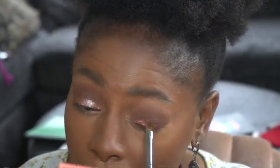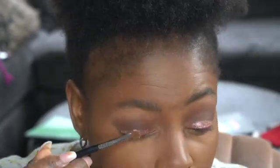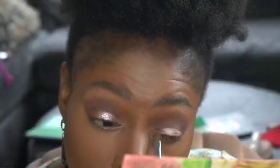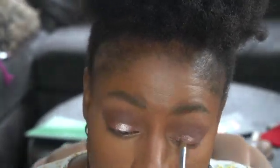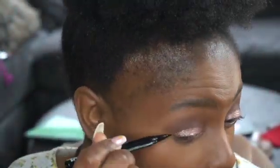If you don't have a powder, you should have an eyeshadow primer. That also helps with creases because it keeps that lid dry and in place. So yeah, playing with these glitters, and I'm just blending it into that lid. I'm putting it right on that lid, not fully, but just creating a line.